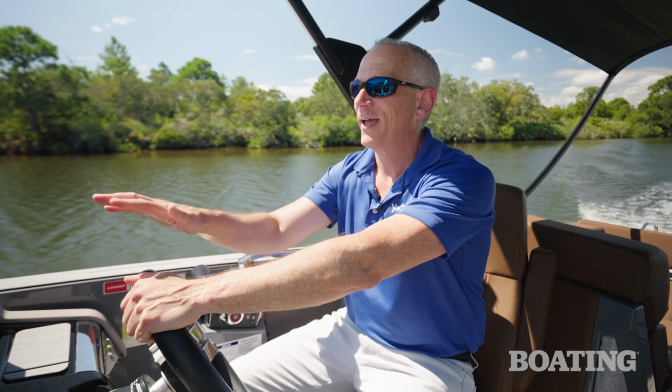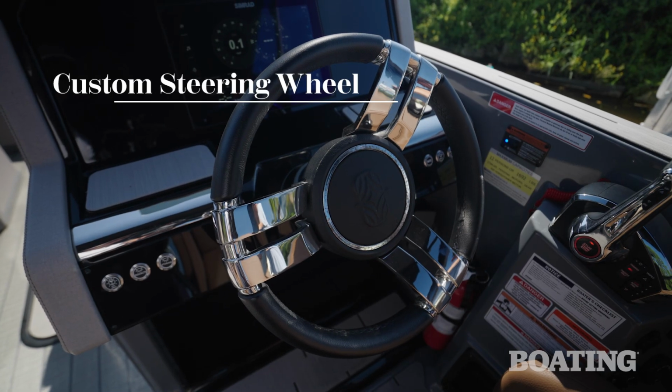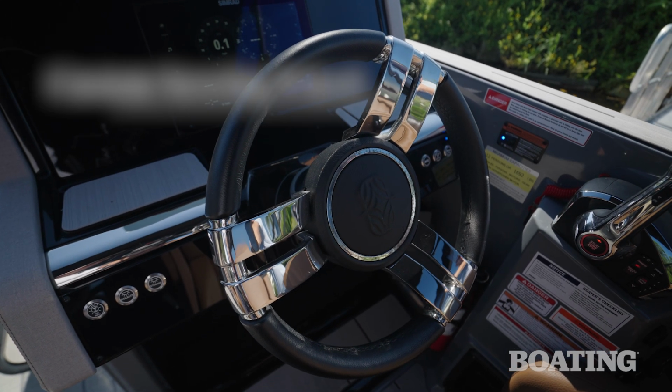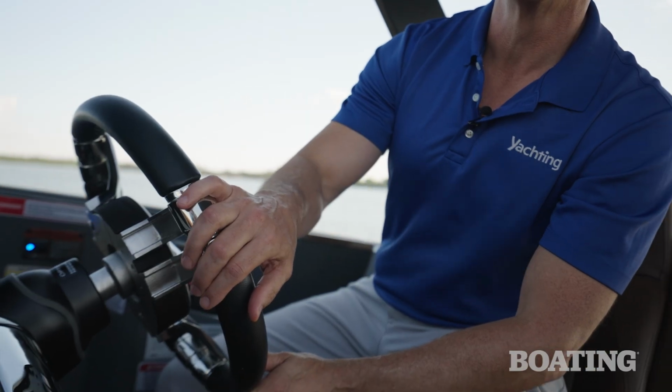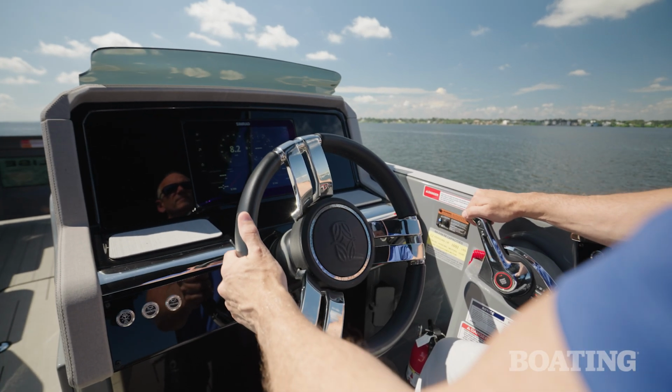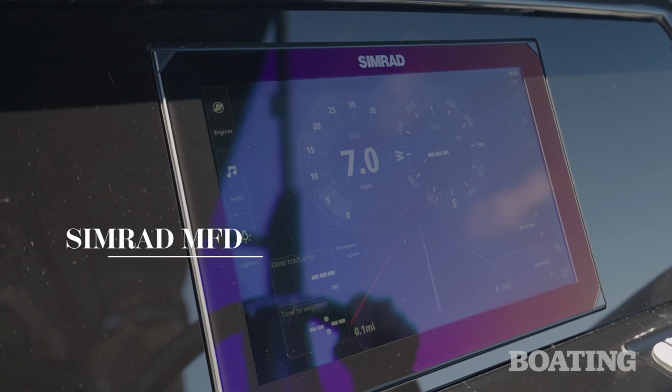You know, oftentimes it's the little things that define luxury. And on the Horizon, one of those things is this wheel. This wheel was actually designed by Italian race car driver Max Papis. So it has the look and feel, it also has the handling. When it comes to the helm, the Horizon has an easily viewable 12-inch Simrad display.